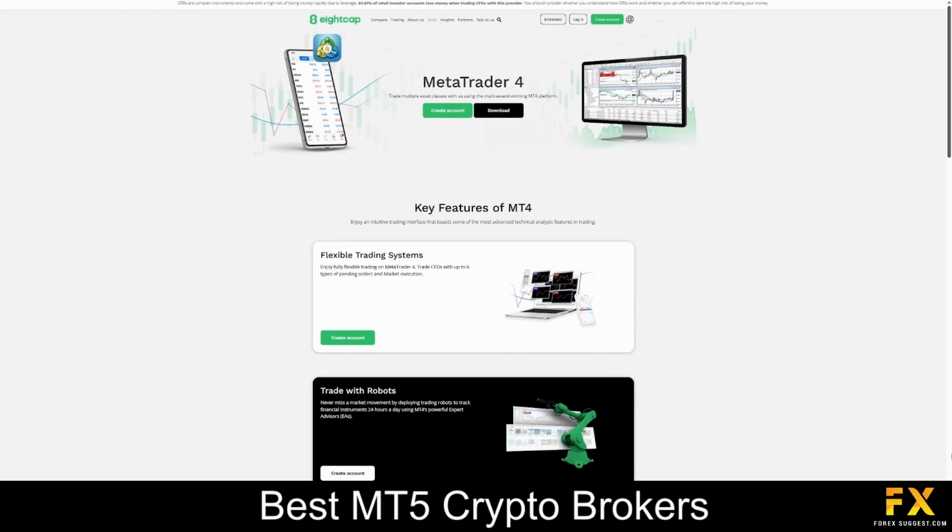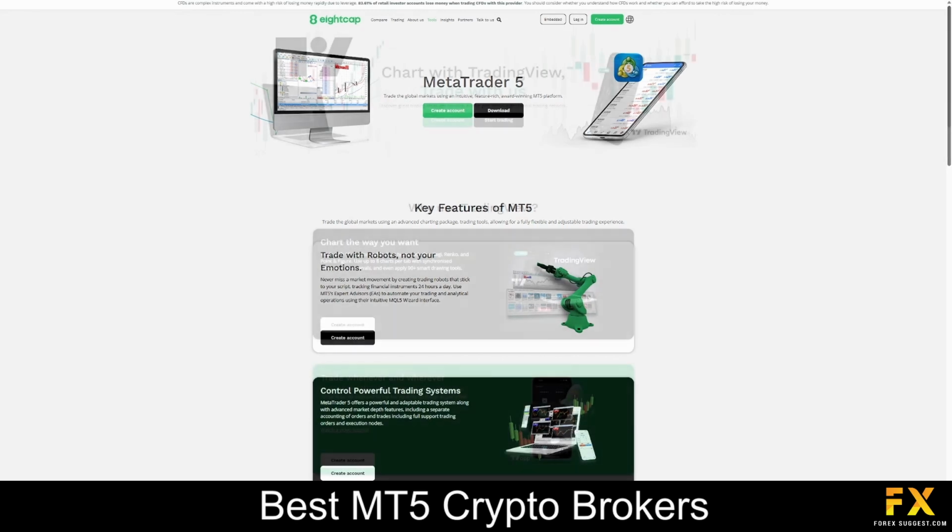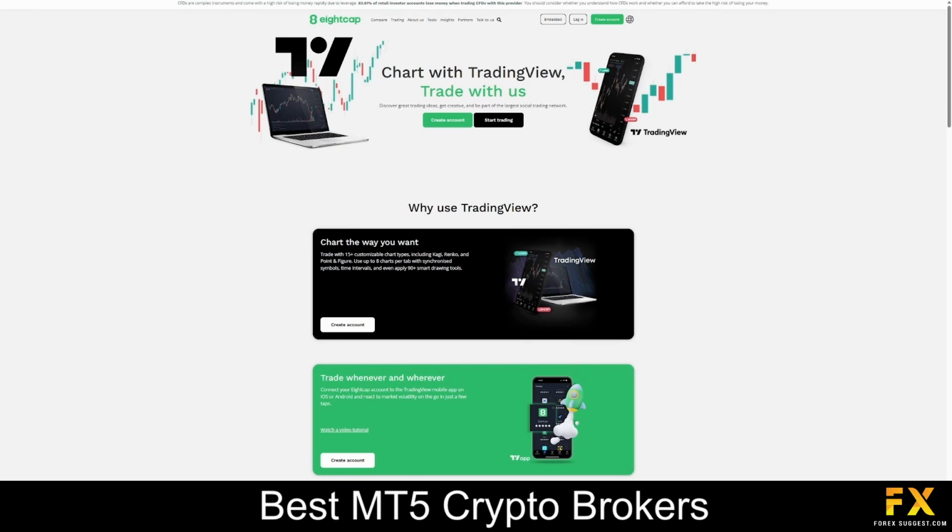MetaTrader 4 offers an intuitive interface with flexible trading systems, while MetaTrader 5 supports a wider range of order types and provides an enhanced charting package with 21 timeframes and over 80 technical indicators. MetaTrader 5 also facilitates automated trading through expert advisors. Additionally, the broker integrates with TradingView, allowing clients to trade directly from TradingView's advanced charting interface. This integration enables seamless access to over 800 CFD markets, combining TradingView's powerful analytical tools with Eightcap's trading infrastructure.